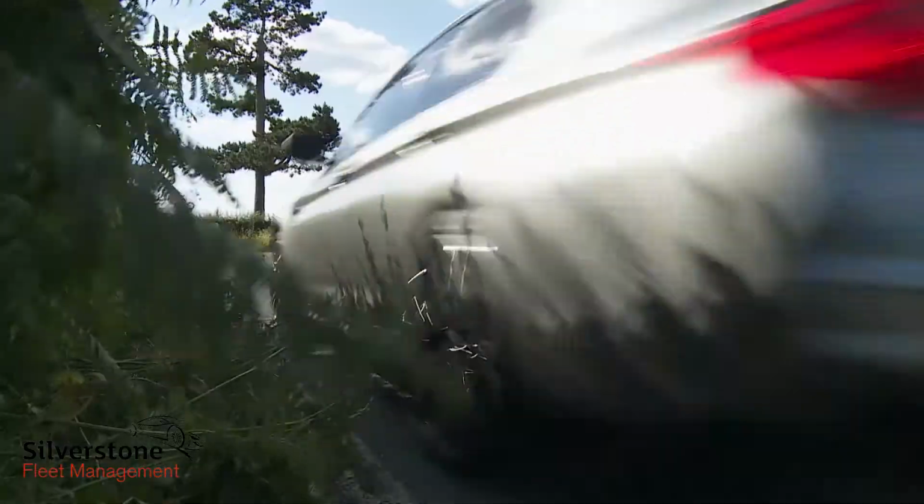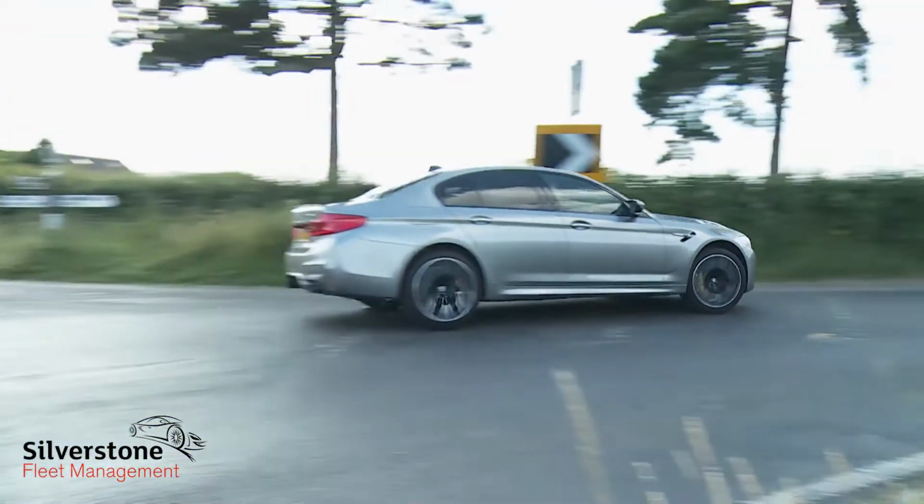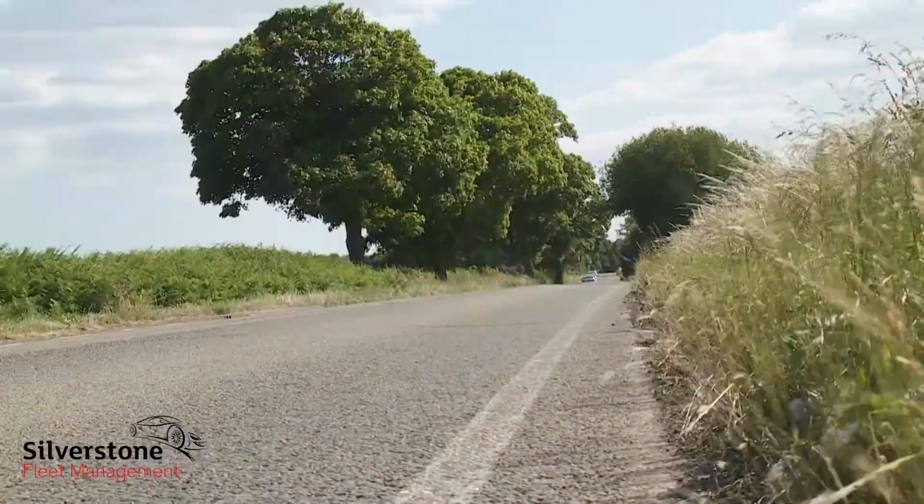Handling is also aided by a slight weight loss achieved with this F90 series model, and that's despite the extra all-wheel drive hardware, and that's something that's kept efficiency figures at about the same level as before too, 26.9 mpg on the combined cycle and 241 grams per kilometre of CO2.